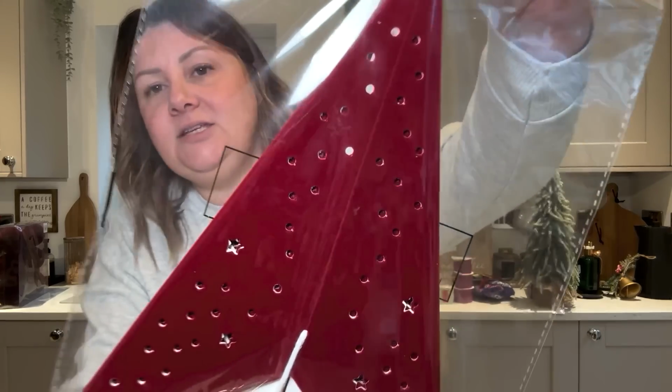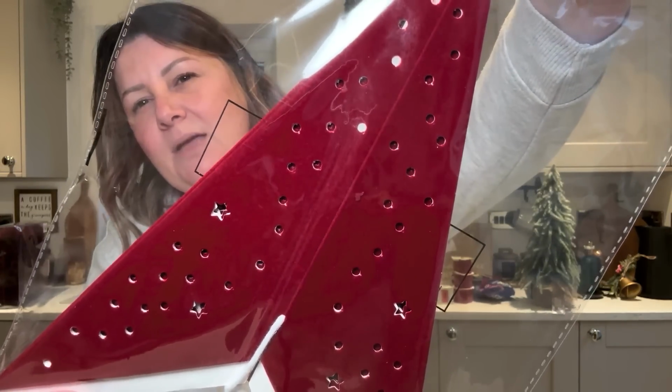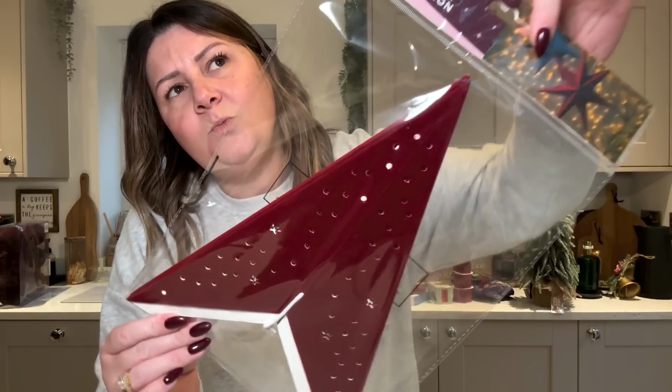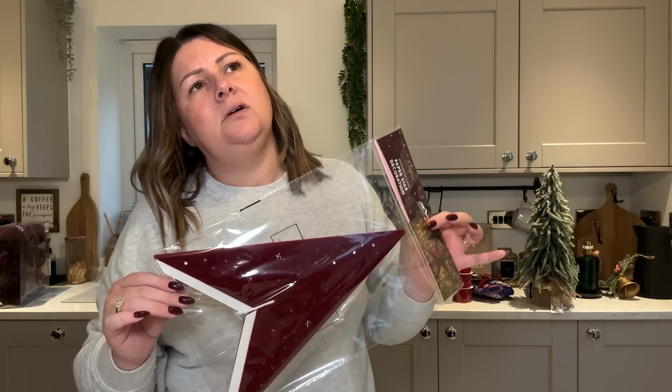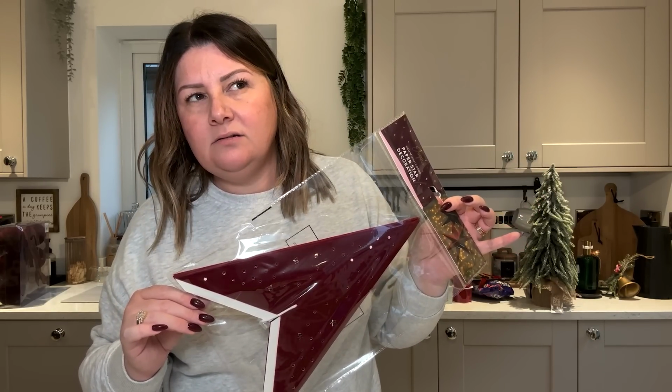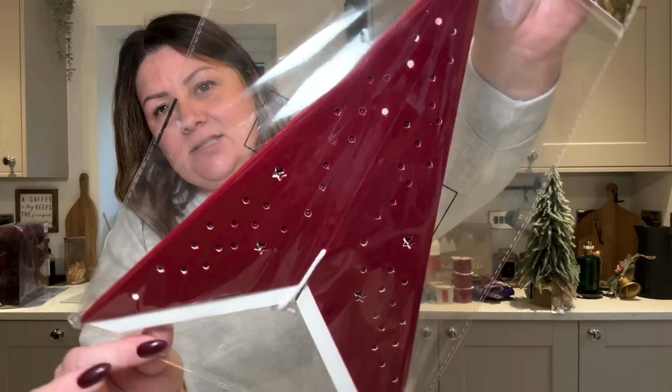So these are 60 centimetre hanging flocked paper star decorations. And I got these in the same sort of burgundy, maybe slightly lighter actually. I think these were, what were they actually? Either $1.99 or $2.50. Or was it $2.99? One of those three. But I really like these. I think they're going to look absolutely gorgeous.